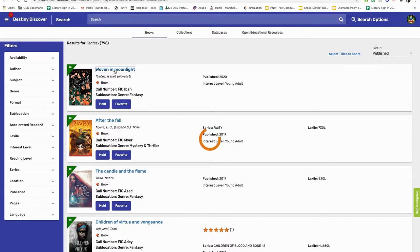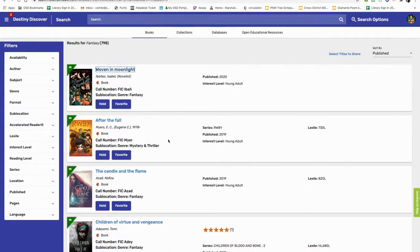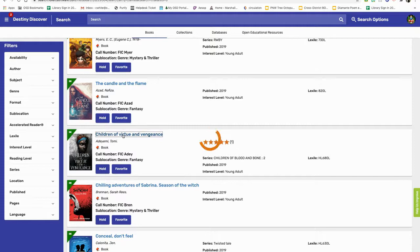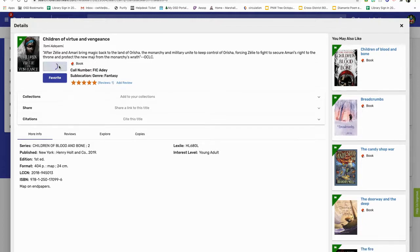So now I click on Woven in Moonlight. It gives me a brief description about it. And if I'm interested in this book, I would click hold. If I'm not interested in the book, or maybe I found it somewhere else, I can unhold it just by clicking the same button again. So I'm going to go through and show you again. Here's Children of Virtue and Vengeance, an amazing fantasy. And I click hold.